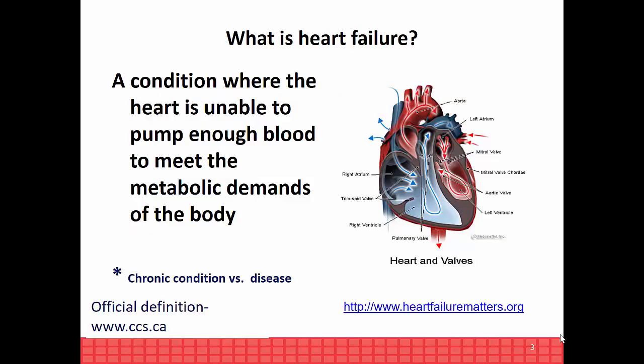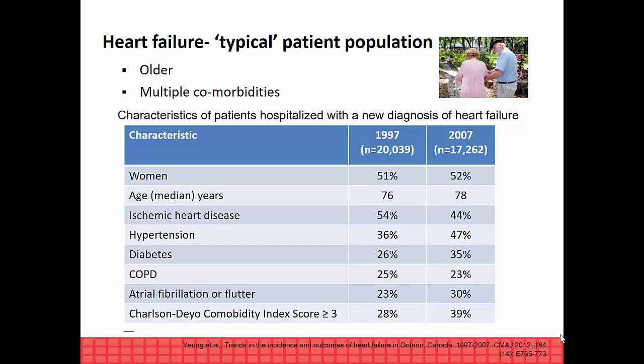symptoms of heart failure. Just to recap, heart failure is a condition where the heart is unable to pump enough blood to meet the metabolic demands of the body. Sometimes this can happen because the heart is too weak. Sometimes it can also happen because the heart is too stiff. Regardless, the ideas of self-care are applicable regardless.